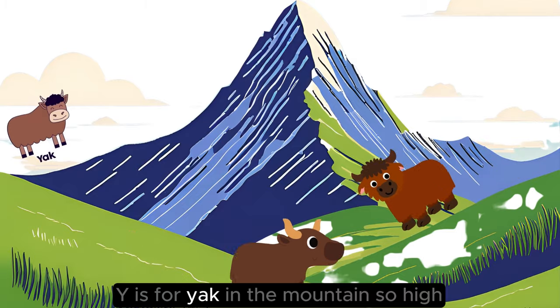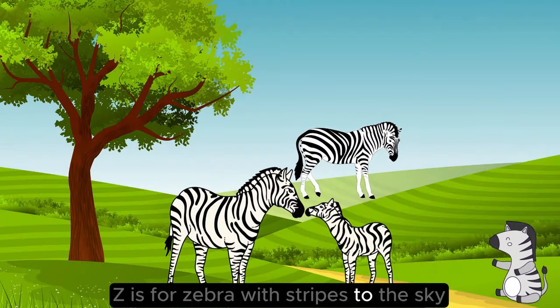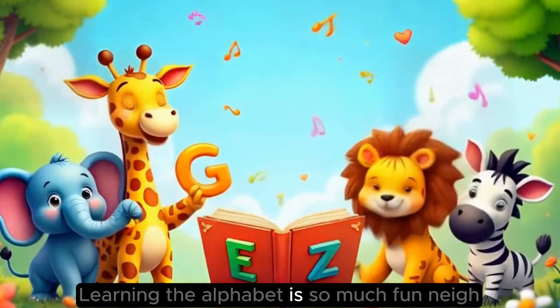Y is for yak in the mountains so high. Z is for zebra with stripes to the sky. Now you've met the animals one by one. Learning the alphabet is so much fun.